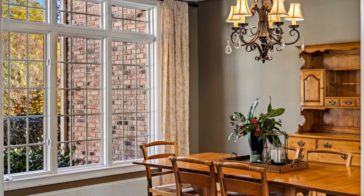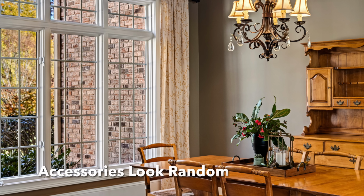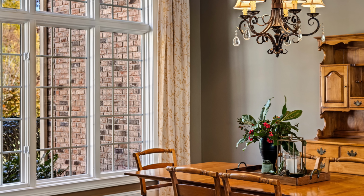The number one thing you can do to make your home look expensive and luxurious is all about editing. It's not about just adding more and more and more stuff. That doesn't look expensive. It doesn't look luxurious. It just looks like a lot of stuff. You want to make sure you are editing and saying, okay, what message are we sending? How are these things layering together? And do we need less of it? Do we need more of it?